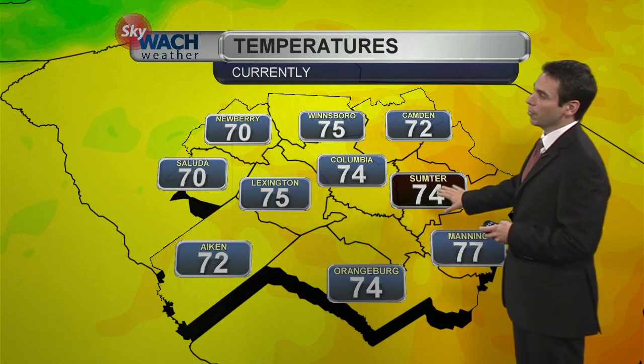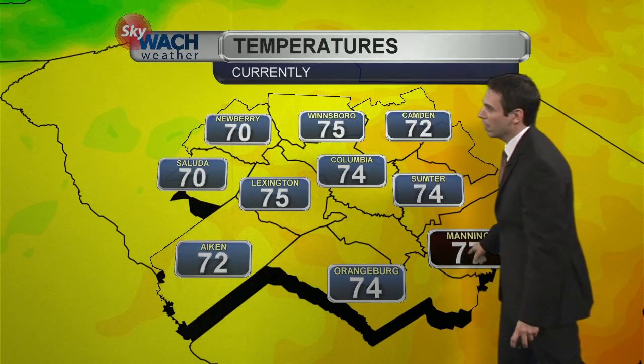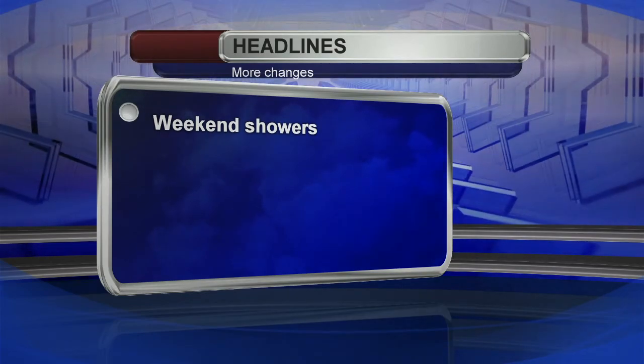We're at 74 degrees in Sumter, where they also had some thunderstorm activity. Same story in Camden, currently at 72, 77 from our friends watching in the Manning area, and 72 in Aiken County, where they had the first round of storms before many of the other Midlands counties.